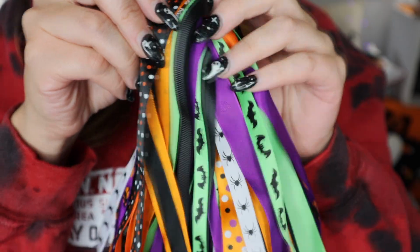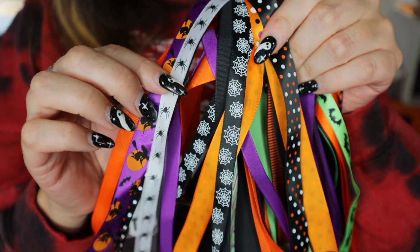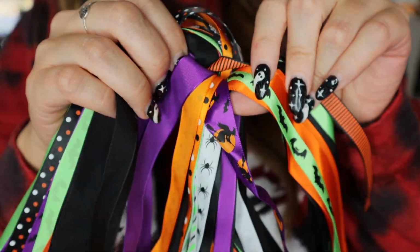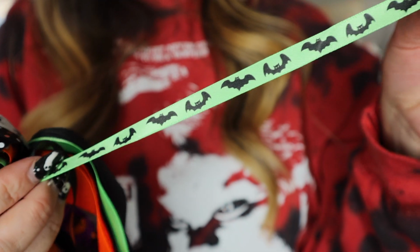This one is more like a solid ribbon pack. There's mostly solid colors in here, but it's more like satin ribbon. You get a few different little prints. This one's cute. Just all sorts of little cute prints and patterns, which I really appreciate. Oh, this one is beautiful.